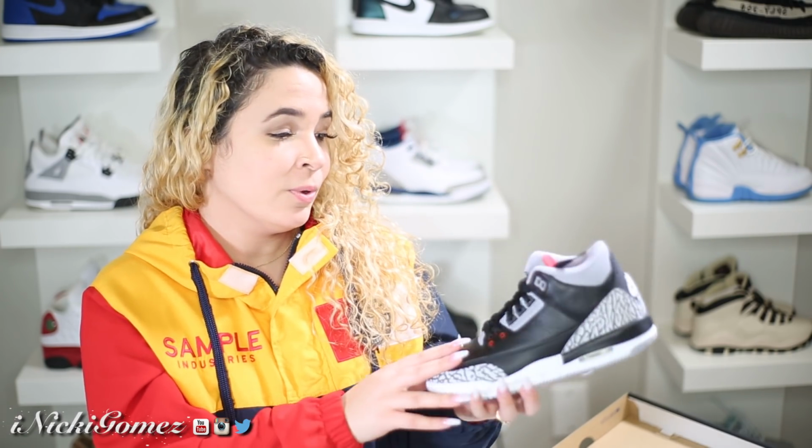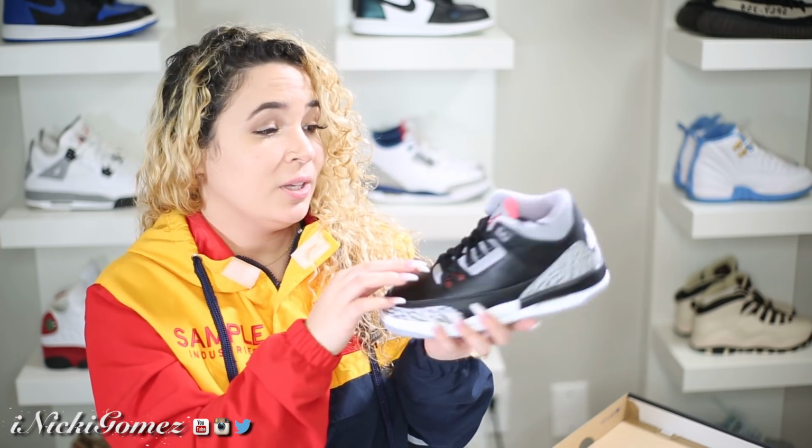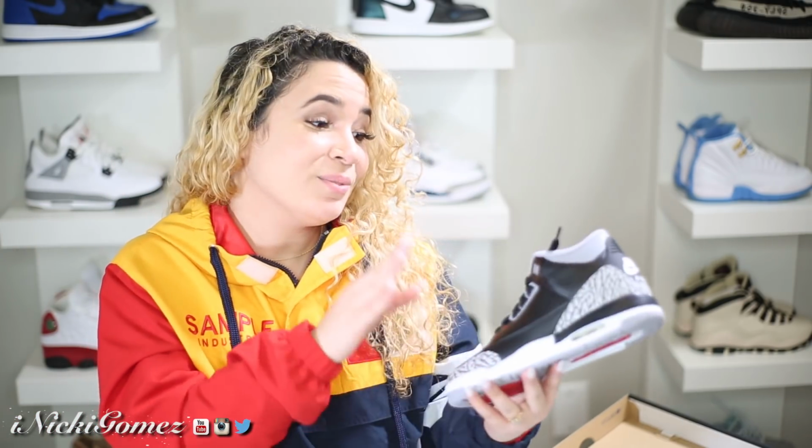Hold up, I'm gonna just address this real quick. The shoelaces on my pair are super tight. I'm gonna just throw that out there. It's usually never that tight, but I picked up my black cement 3s, which dropped just recently on Saturday, and I picked them up from Nike.com at 10 a.m. and then they shipped and just got here today, and I'm super stoked.